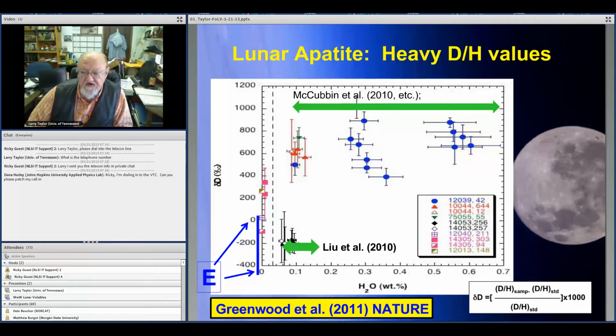Now, you'll notice the ones in blue here in the middle, the 1239. We have all these different values, different delta Ds, and different water contents. And so we're confusing: what does one sample mean? Suppose I only do one analysis of one sample. If we do multiple analyses of one single apatite, we can also get a variance.